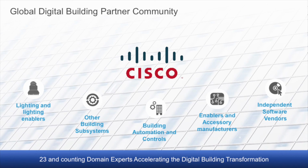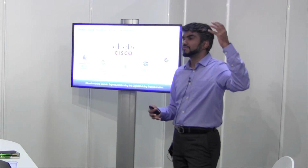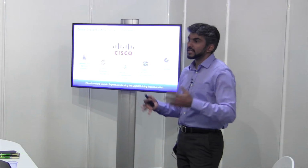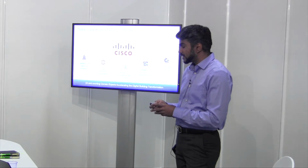So we have 23 partners right now. But Cisco is a great place to anchor all of these partners because we are agnostic. We will never make lighting fixtures on our own, but we can get the entire ecosystem together and say, we can all work together to ensure that the vision of digital buildings is realized in the future.